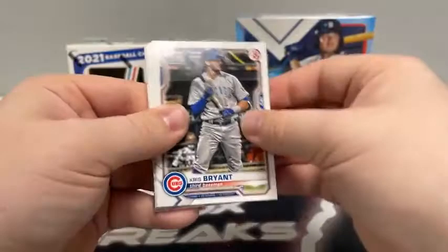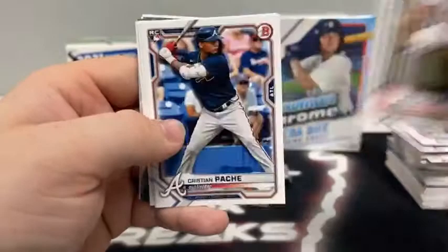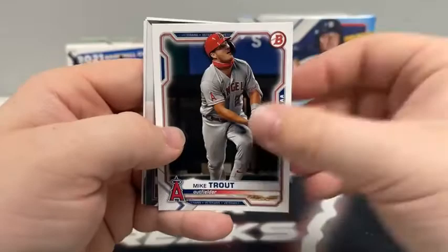Give us a numbered card or something. There's Chris Bryant. Got an Anthony Santander. There's a rookie card, Bobby Dalbec. Christian Pache. Got a Keibert Ruiz. There's Luis Patino. And a paper Mike Trout. We have a chrome Brandon Marsh.